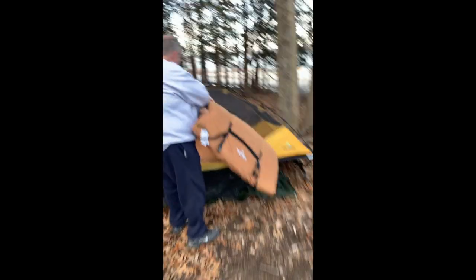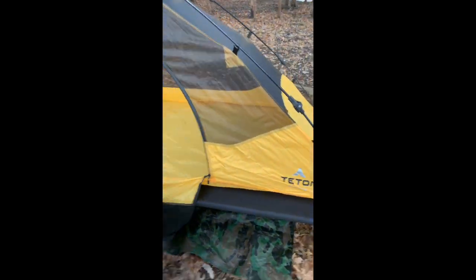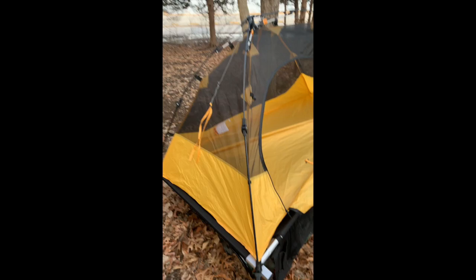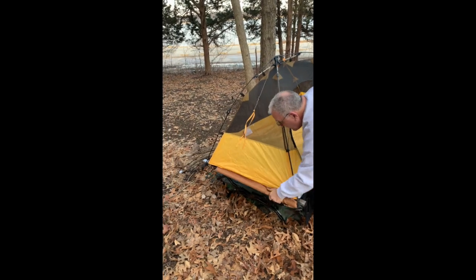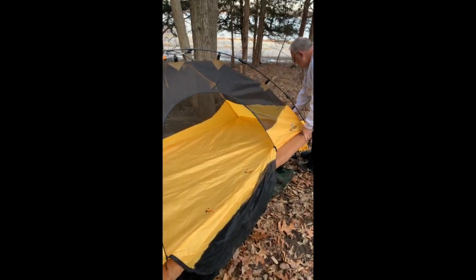This is the Teton. What is it? The Teton what? Sports. Remember. Oh, just Teton Sports. Sure. One man tent fits on top of the cot. Now it's made to do that. You see, you got the bars and the hooks that strap on the cot, and so the one man tent fits on top of there, and he's got about a 4-inch mattress that fits underneath the whole thing as well.